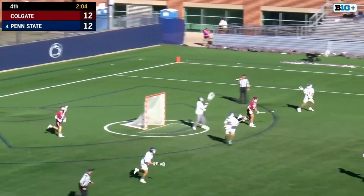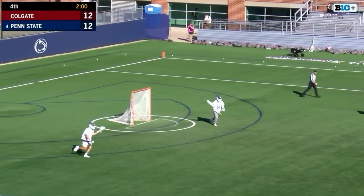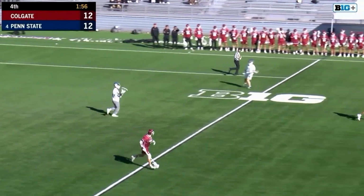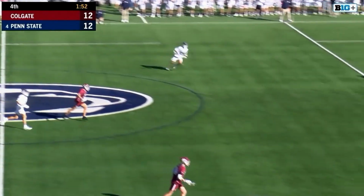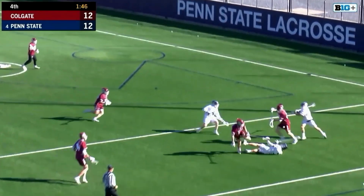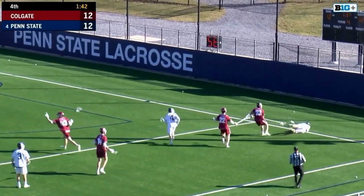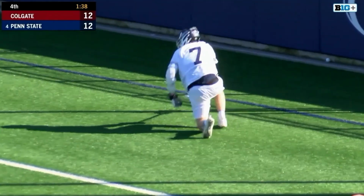Fracione, huge save. It was Sposita taking it, and Fracione coming up with it. Talk about clutch. I was just going to say, when you need him to come up big most, he does so in Jack Fracione. But again, he's trying to maybe do a little bit too much here if he's Jack Fracione. Malone trying to keep it from being a turnover, cannot. And a minute 38 to go.